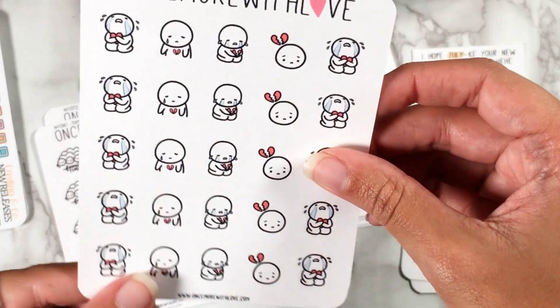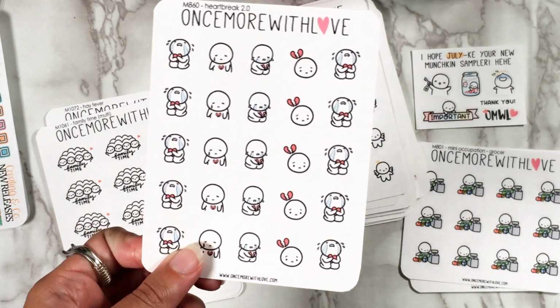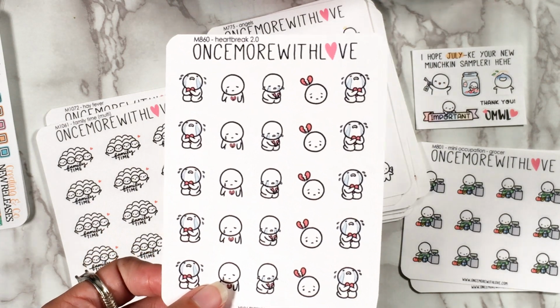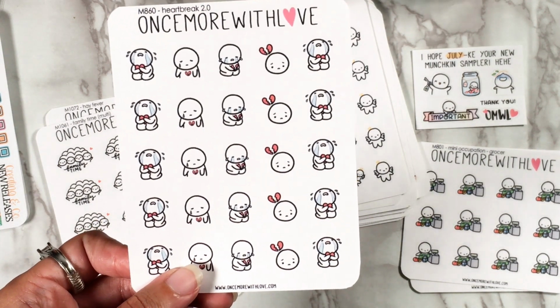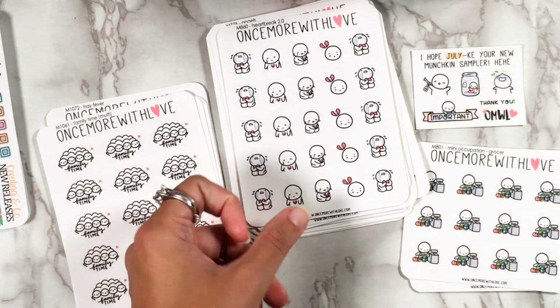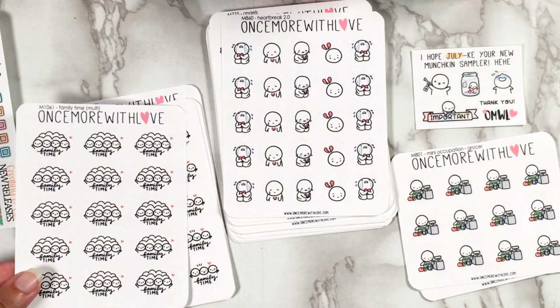Then we have heartbreak. I put off buying this sheet for the longest time because I didn't want to acknowledge that heartbreak was a part of my life. But now it's been a part of my life just so many times recently. I have to. So I didn't want to buy it, but I want to be able to mark stuff properly.